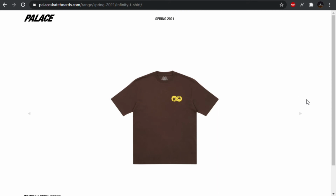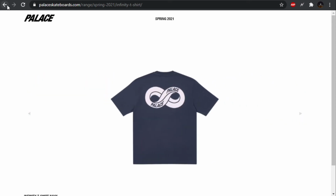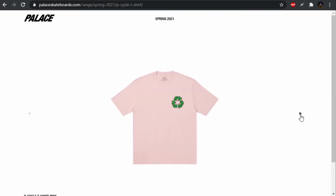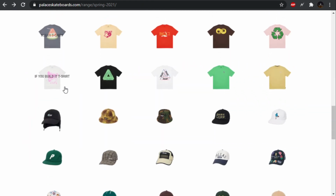The Infinity t-shirt, not really cool enough of a logo to be rocking like that. This might be another MC Escher design though. I think that's the dude who did the original Triferg. P-Cycle t-shirt. Oh, actually looks like we're getting more of them. I think originally they might have only done the white colorway. I don't know. Don't quote me on that.